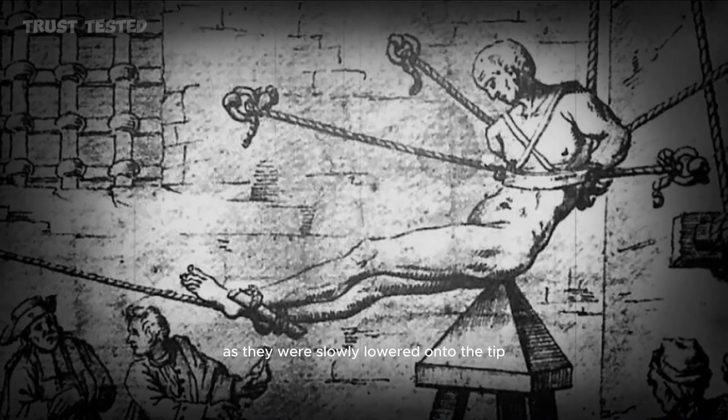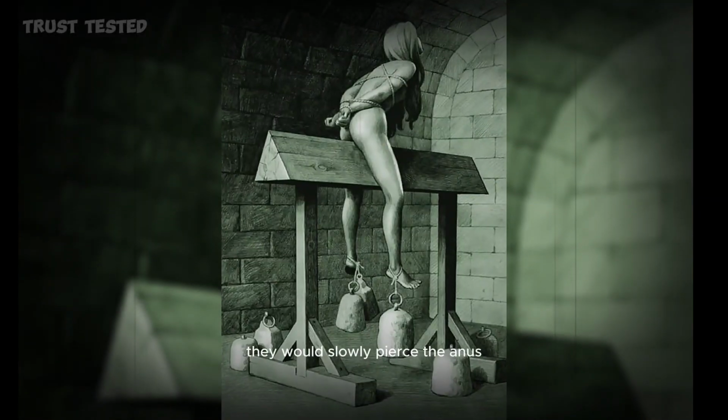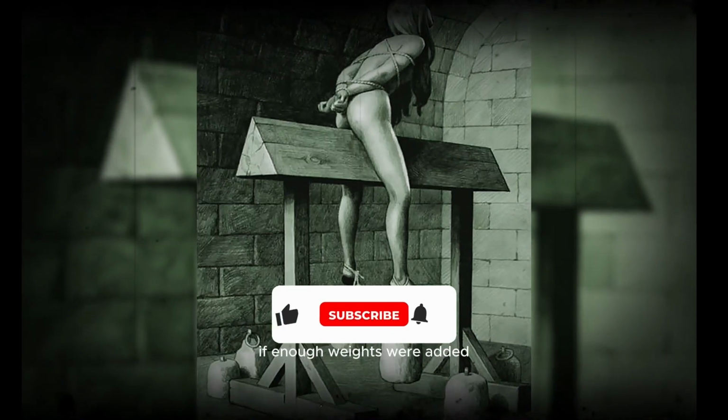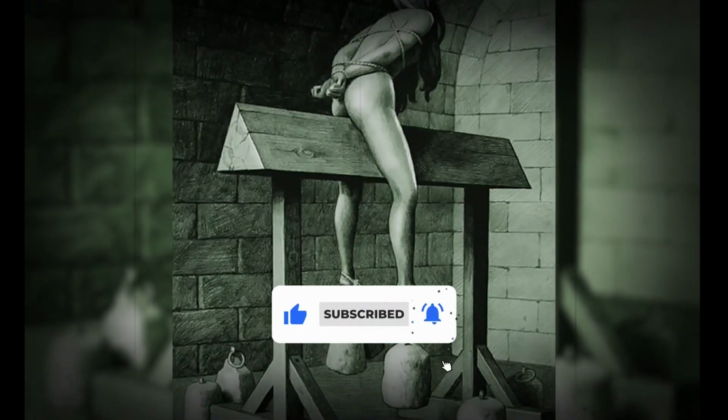As they were slowly lowered onto the tip, with additional weights added onto them, they would slowly pierce the anus or vagina of the victim. If enough weights were added, the device would eventually tear through the pelvis, causing death.